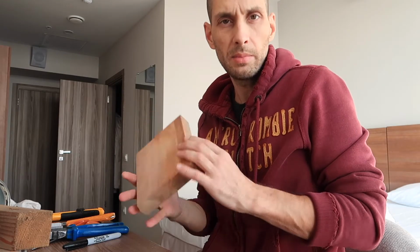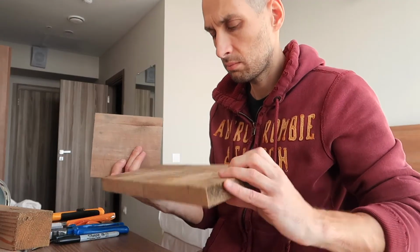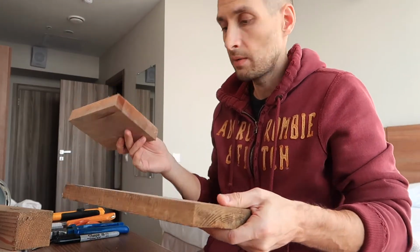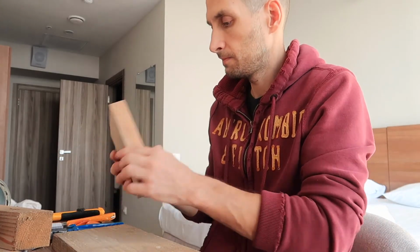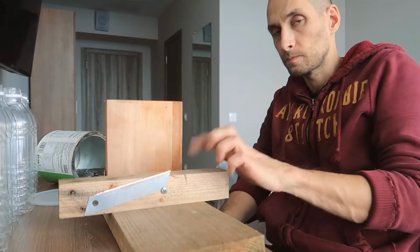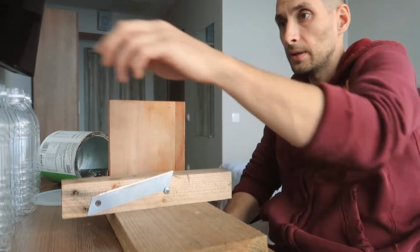Since there will be a lot of bottles, I decided to build some auxiliary element, which will help me cut these bottles easier and faster. I literally found some pieces of wood in the garbage and want to build a gadget from them. So, this is not a very tricky gadget I came up with.